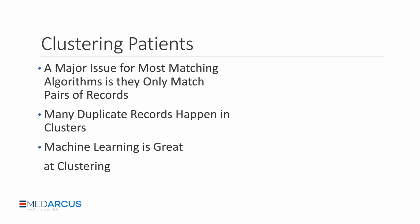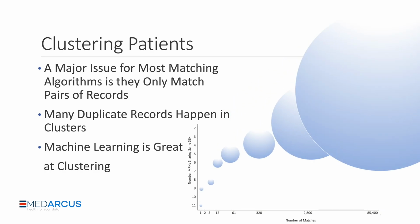So let's consider this real-world example that illustrates how clustered records help with analysis. This is a real-world data set that shows how many patient records used the same social security number and other demographic identifying information. Now, some social security numbers, all the way to the far left, were shared by a large number of patient records. In one case, 11 patients had the same social security number, but different patients. In another example, there were 9 records that shared the same social security number.